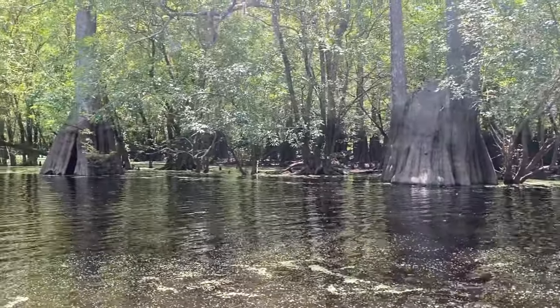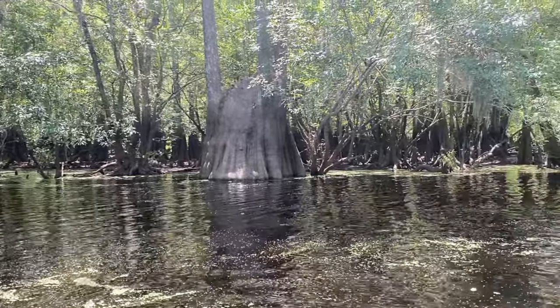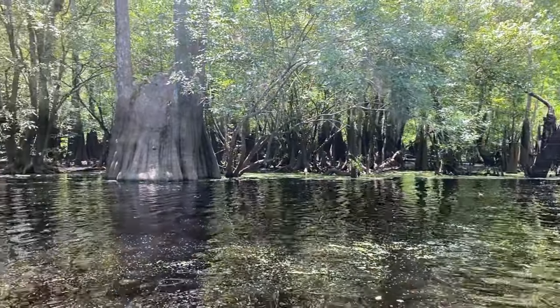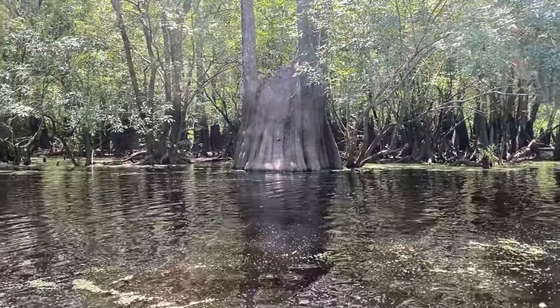Here are some cypress trees out here in the swamp. It's a pretty neat place. You can hear the gators chirping in the background, snakes and everything else out here, so we're gonna see what we can see today.